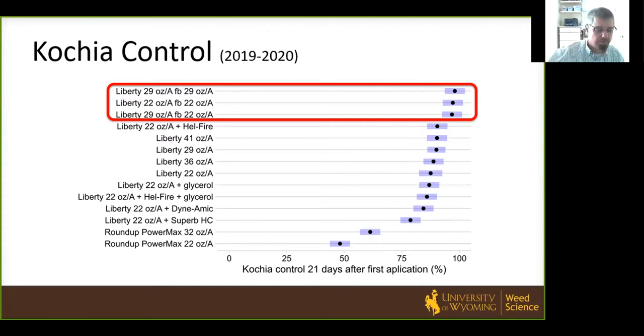We've got the sequential treatments on where we're looking at basically the overall kochia control from all of these treatments. And you've got three treatments here that really do separate themselves out from the pack. So a fairly clear break between these top three treatments and everything else. And those top three treatments were the sequential application. So Liberty at 29 followed by 29 ounces 7 days later, 22 followed by 22, 29 followed by 22.